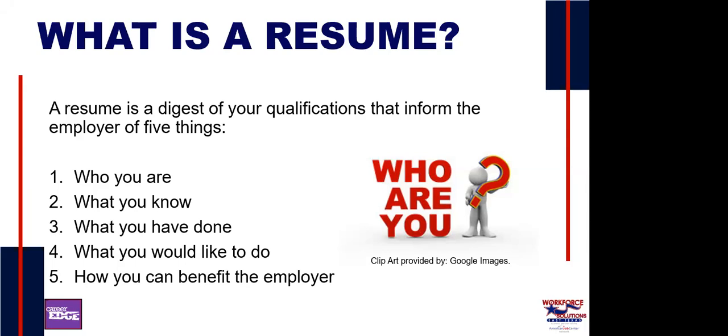If you never thought of yourself as a salesman, you are. I assure you, especially when you're looking for work, you have to really embrace that mentality and become a salesman. That way you can convey to that employer these five things: who you are, what you know, what you've done, what you would like to do, and how you can benefit them, and then sell yourself and be able to move forward in that hiring process. And that's the whole intent of what a resume is.